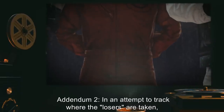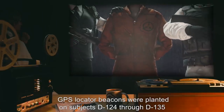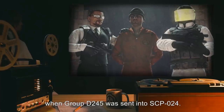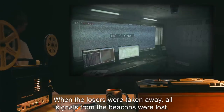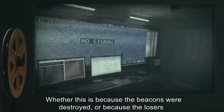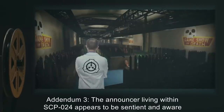Addendum 2. In an attempt to track where the losers are taken, GPS locator beacons were planted on subjects D-124 through D-135, when group D-245 was sent into SCP-024. When the losers were taken away, all signals from the beacons were lost. Whether this is because the beacons were destroyed, or because the losers were taken to an area that cannot be located via GPS, is currently unknown.